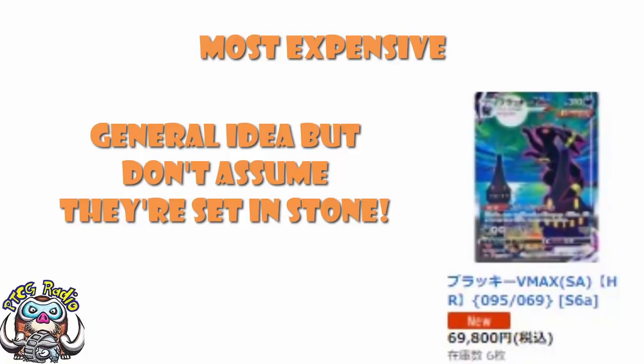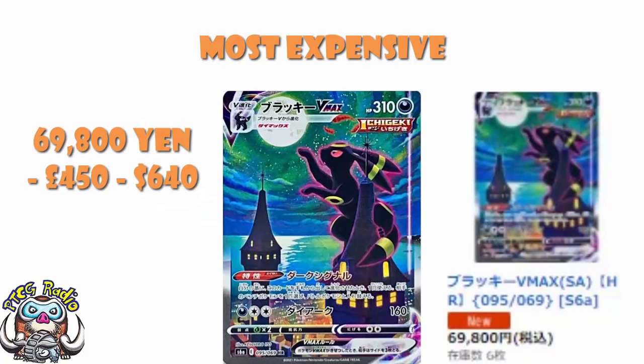Yes, Umbreon VMAX is number one, and by a little bit of a margin. I don't think that is a controversial statement. However, when I tell you it is 69,800 yen, which is a huge amount of money, take the specific figure with a pinch of salt. You have been warned. Now, if we convert that into currencies that the majority of you watching use on a more regular basis, we are talking £450 or $640. I'm rounding to the nearest 10 because that's a lot of money. This is a fantastically valuable card.